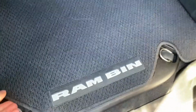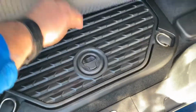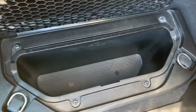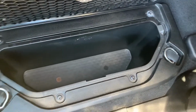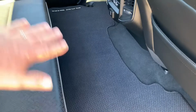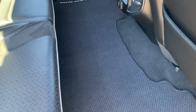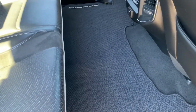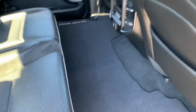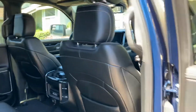Cool thing about these Rams is these Ram bins underneath the floor mat. It's got a little storage compartment. Those are pretty cool. A couple tie down hooks if you have something in here. And also the thing I really like is the back of the floor is completely flat. So no more hump in the middle of the floor that makes it hard to put something long in there. Completely flat in the back. Really cool. You can see the back of the seats, again, all leather interior.